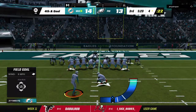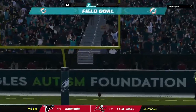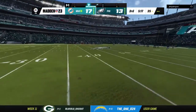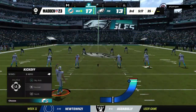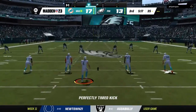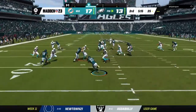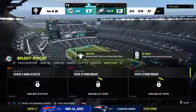From the left hash, a chip shot here. The kick by Lutz is good. So he's been automatic to this point of the season, and he connects on the field goal there. And what a luxury it is to have a kicker you can depend upon, partner, because he hasn't missed all year long. Converts on that one as well. And kudos to you. You didn't jinx him. This one fielded at the 5. And he'll get it up past the 20 to about the 22.